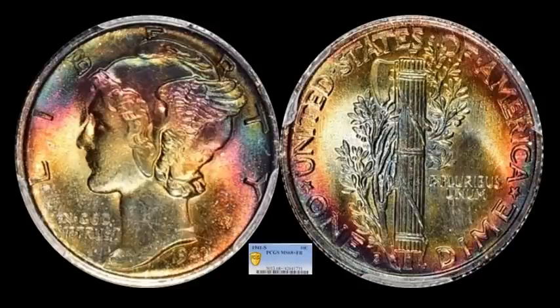All right, so we went from blast white to something with artistic visualization. 1941-S is a colorful nugget. This is the poster child of a famous watercolor painting. This looks like something that was painted by Bob Ross, and Crayola has nothing on this coin. This is just a monster.